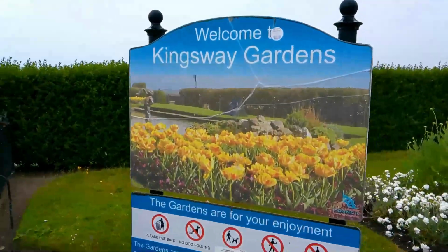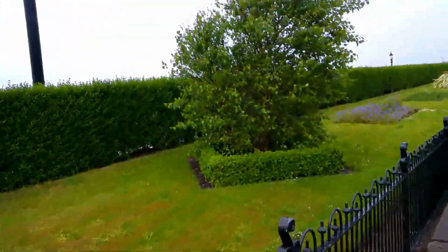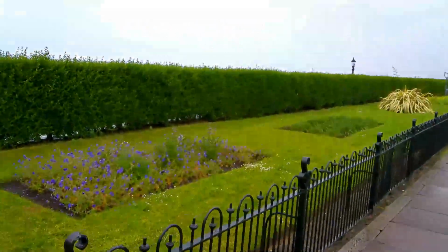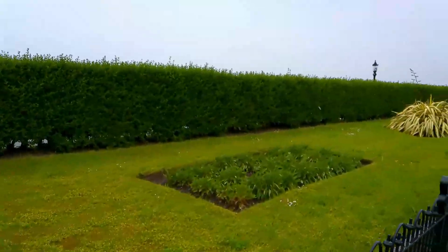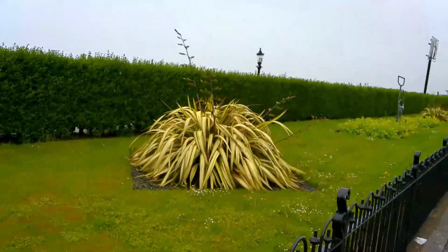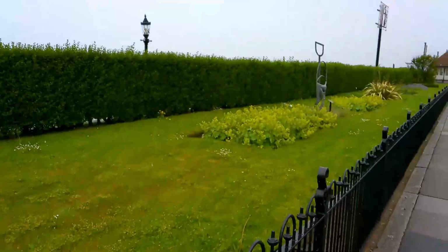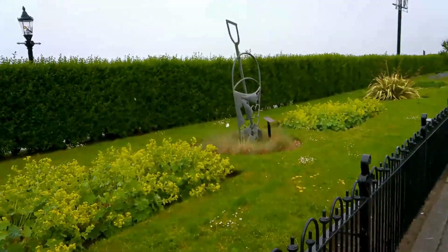Council developed Kingswood Gardens around the 1950s as a quite lovely park for everyone to enjoy, and it now has mature eco-friendly gardens, lawns and pathways, and even a few sculptures dotted around. It's a quite nice, safe, family-friendly place with a playground for children of around 2 to 12 years old to play, running all along the seawall here.